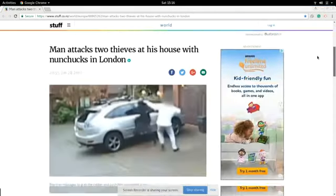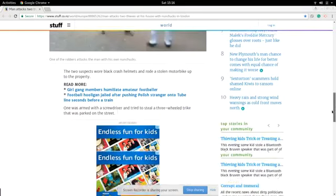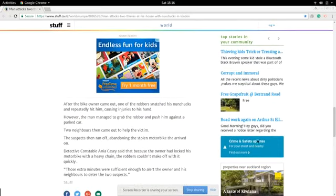Because usually people who aren't really trained well in nunchucks will either strike too slow, or they won't commit to a strike, and that can pretty much give your attacker an opportunity to disarm you. So you've got to keep that in mind and use other means of defense, like the car. Like, he pushed the robber to the car, and that was pretty much it.